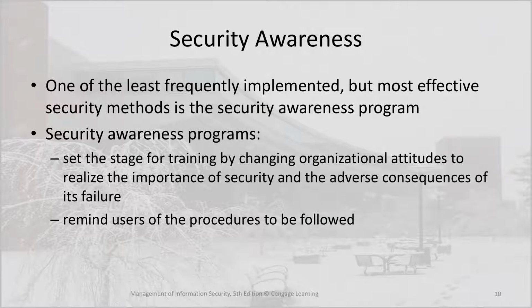One of the least frequently implemented but most effective security methods is the Security Awareness Program. Security Awareness Programs set the stage for training by changing organizational attitudes to realize the importance of security and the adverse consequences of its failure. They also remind users of procedures to be followed.